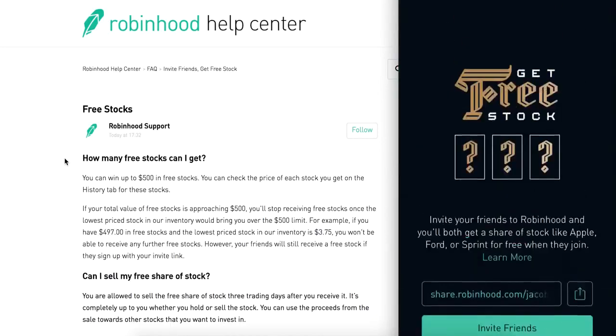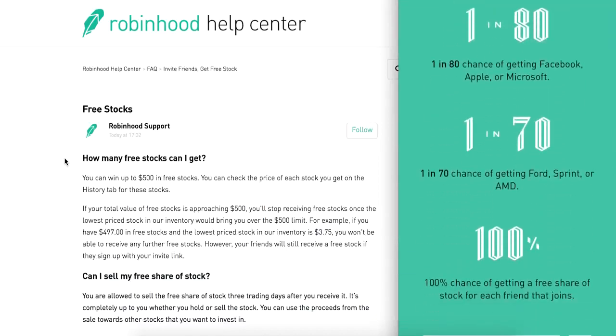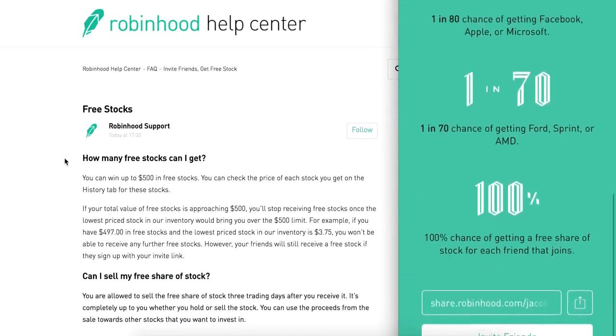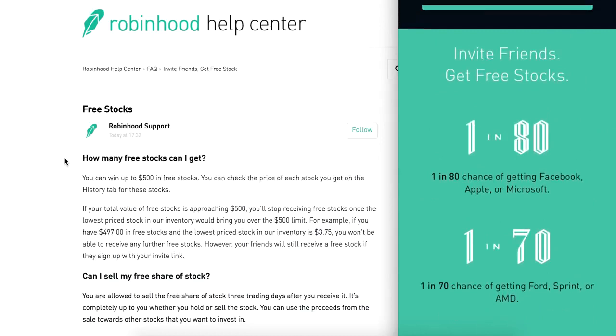So in theory, if I got every single stock as a Sirius XM stock, that'd be a pretty decent amount, almost 100 stocks of that Sirius XM, which would be pretty cool. Even if that was the only stock I ended up getting, because I'm assuming it's probably one of the cheaper stocks, so that's probably the most common stock you'd get. I actually can't find anything that shows the actual rates at which you'd get the stocks besides Facebook, Apple, Microsoft, Ford, Sprint, and AMD, so I'm not 100% sure about that.